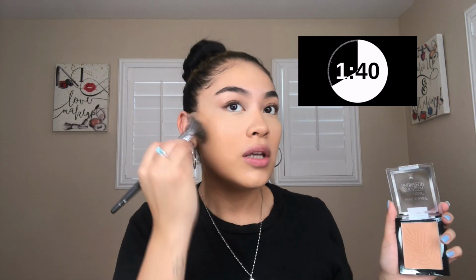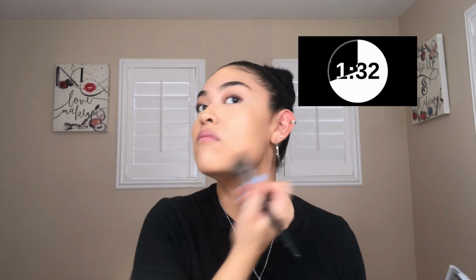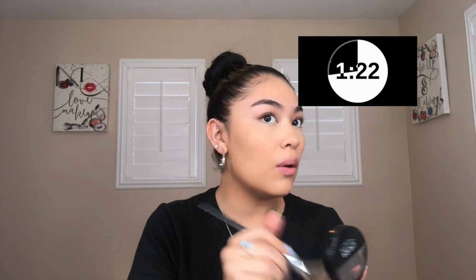Moving right along, we're gonna go into some bronzer. I'm just gonna take my E11 and bronze up my face. This is the Wet n Wild bronzer, just to bring back a little bit of that color into the face. Good. We're gonna go in with my Laura Geller blush. This has a little bit of sheen to it, so it also kind of gives you a little highlight to the face. Right there. Just bring a little bit of color back into the face.